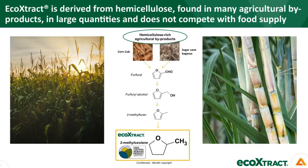2-methyloxolane is a cyclic ether issued from carbohydrates derived from lignocellulosic biomass, which represents the most abundant biomass resources on Earth. EcoXtract production is thus derived from the upcycling of sugarcane industry waste, the sugarcane bagasse. Our plant, located in Memphis, Tennessee, in the US, is converting furfurol into 2-methyloxolane by different steps of hydrogenations and is already producing several thousand tons of product each year. 2-methyloxolane is recognized as a 100% bio-based solvent by the bio-preferred program of the USDA.